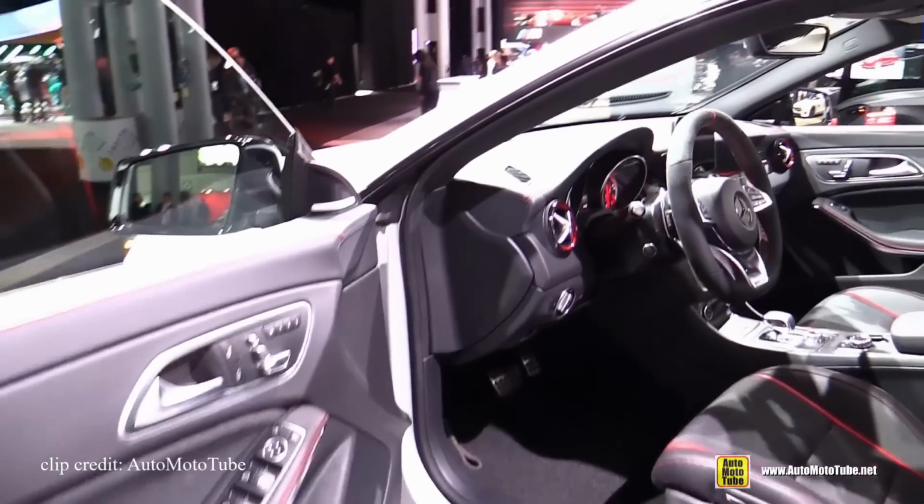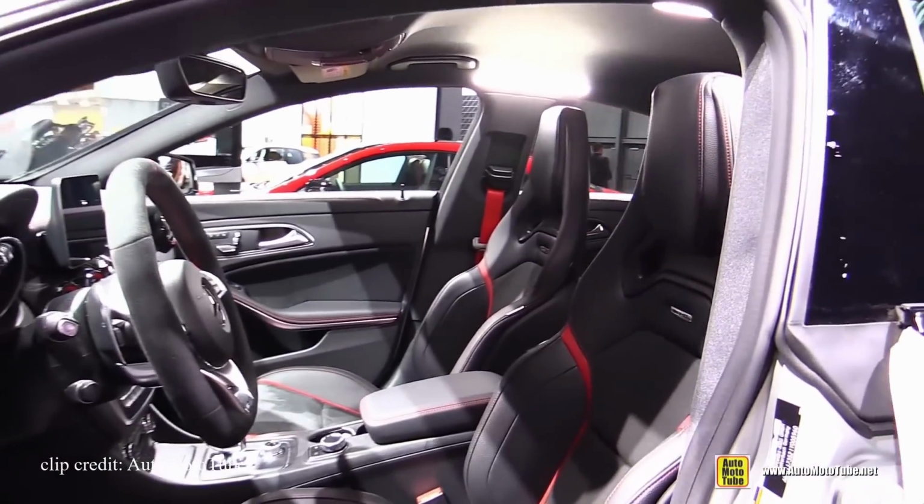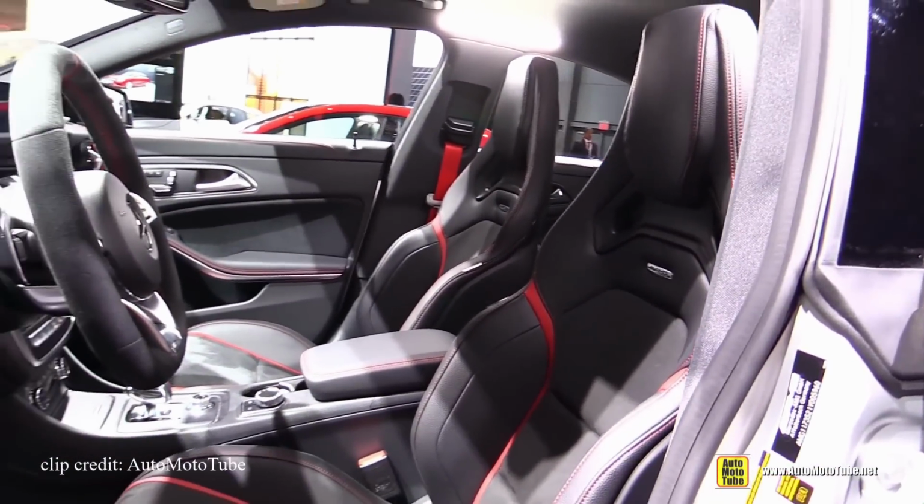One negative is getting into the rear seats as an adult. Its sloping roofline and slim door entry make it challenging to get in, and room in general in the back isn't all that good.